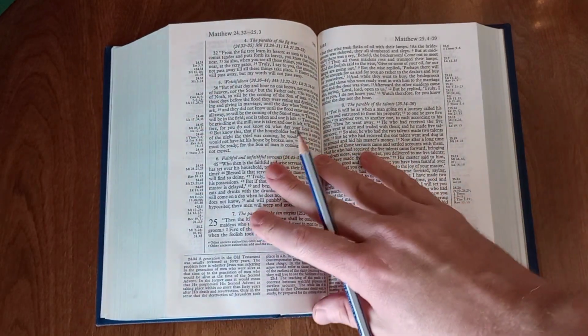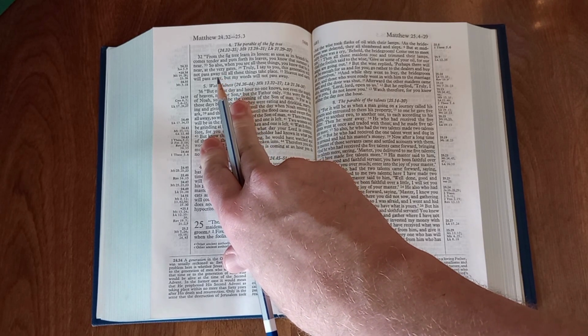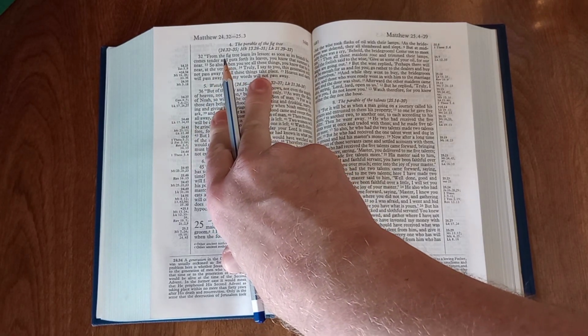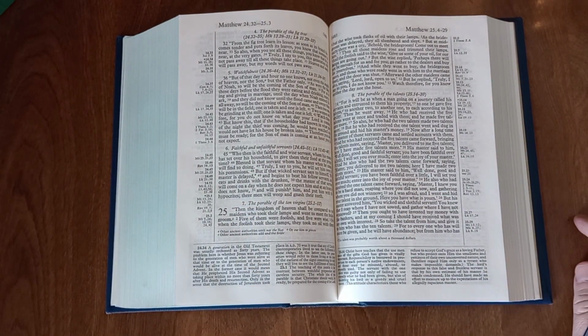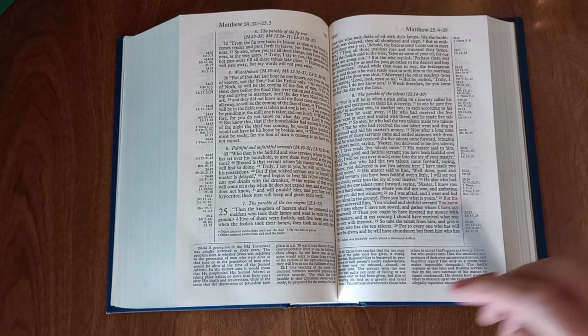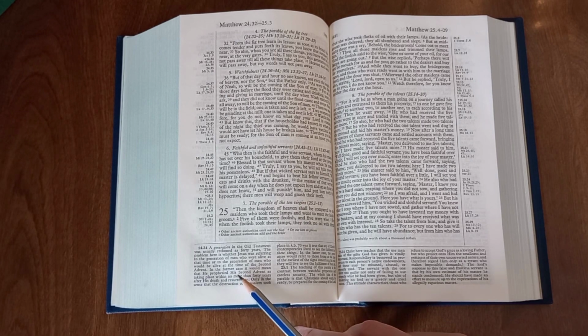And then 24:34, referencing this verse that says, truly I say to you, this generation will not pass away till these things take place. The note here says, a generation in the Old Testament was usually reckoned as 40 years. The problem here is whether Jesus was referring to the generation of men who were alive at that time, or to the generation of men who would be alive at the time of the second advent. In the former case, it would mean that he prophesied his second advent as taking place within no more than 40 years after his death and resurrection.